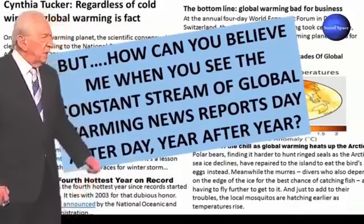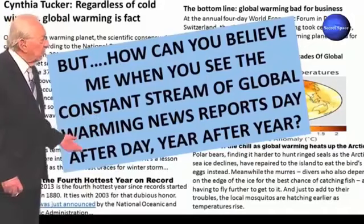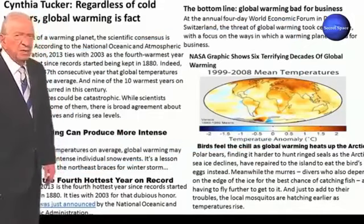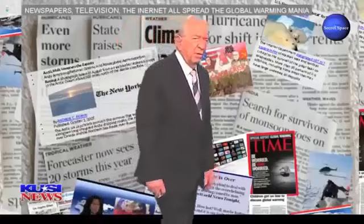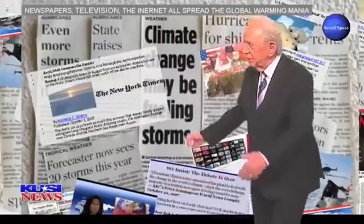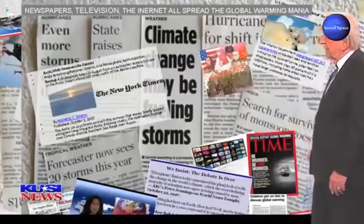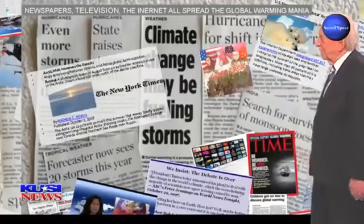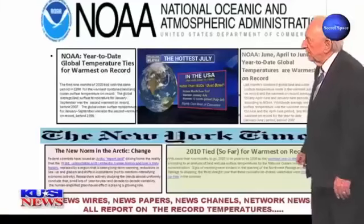How can you believe me when you see this constant stream of global warming news reports day after day, year after year, printed on the internet sites, in all the newspapers? They still print with ink on paper and roll it up and throw it in your driveway and send it in a magazine. And it's full of this stuff. I mean, it's just full of it.